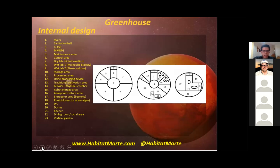This is a detailed internal design of this facility. From left to right, there's the first floor, then the second, and the last one is the third floor. Here we included, for example, stairs, a sanitation hall for the incoming astronauts, the ECLSS for the purification of water and oxygen, an MMRTG for the production of heat and electricity, a maintenance area, a control area, a dry lab, and 2 subdivisions of wet labs that I'll talk about next, a storage area, processing area, a urine processing device, traditional cultivation area, an ethylene scrubber that I'll talk about next as well, a robot storage area, an aeroponic culture area, a bioreactor and photobioreactor area for bacteria and algae, WC, dorms, kitchen, dining room with social area, and a vertical garden.